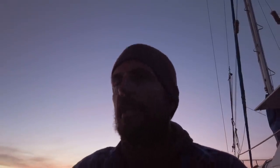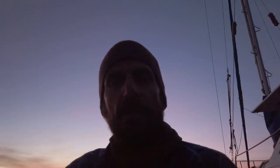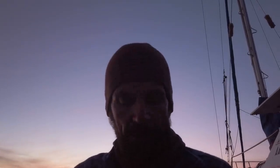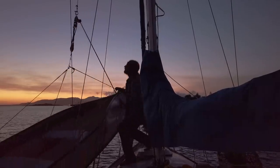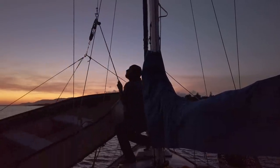Well, as beautiful as it is, the conditions can change really quickly. So we can't leave the dinghy in the water. We always have to have the boat ready to go. We're not big enough to have davits, so our only option really is to pack up the boat every evening. And we're going to have to just get into that discipline while we're here in Tassie.